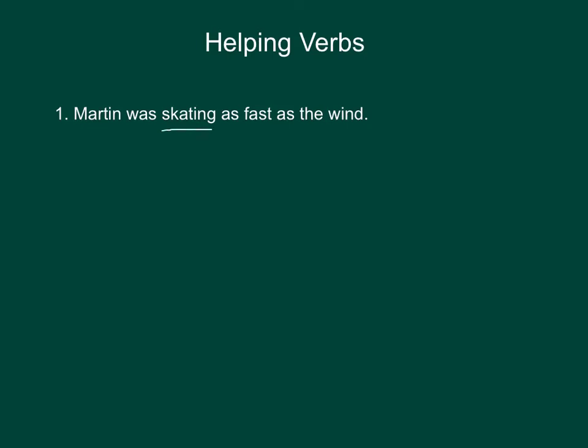Alright, good. Main verb in this sentence is skating. And the reason why that's the main verb is because Martin, which is our subject, that's what Martin's doing. Martin is skating. Now, see if you can figure out what the helping verb is in this sentence.